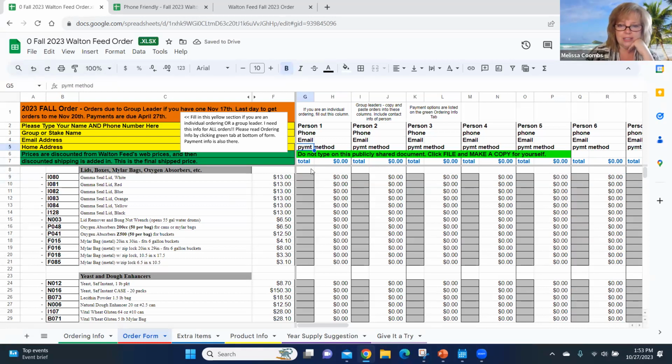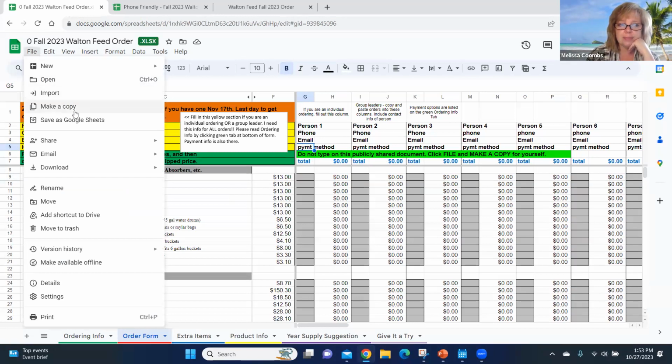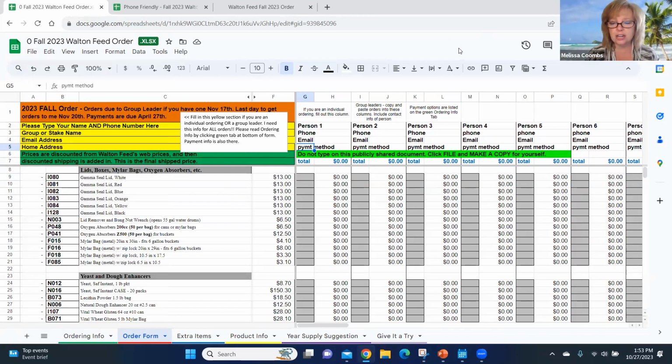Oh, let me go back and read this. Do not type on this publicly shared document. Click File and make a copy for yourself. So you would go over here to File and click Make a Copy, and then you would make a copy for yourself on your own computer in your own Google Drive. This is a publicly shared document, and as you type on it, everybody will see your information. So don't type on this one. Do that: File, make a copy, then type on that one. You can rename it to whatever you want.